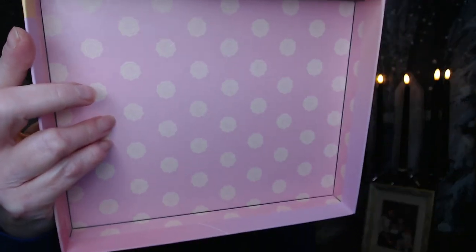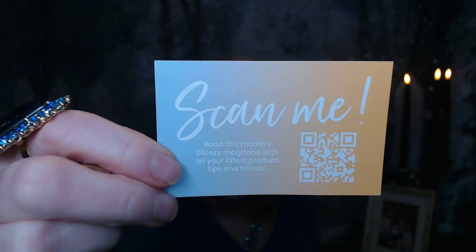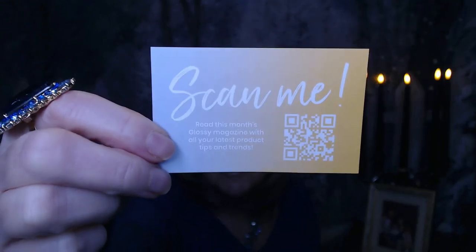Alrighty, so again, this is the box, New Horizons. The inside is going to be their standard logo, kind of like a crown, the English crown. Inside here, we've got some matching tissue paper. We've got a ribbon here, like you're getting yourself a nice little present. And the scan me code, the QR thing here, to read this month's glossy magazine with all your latest product tips in it. Again, the theme is New Horizons. We've got a pink tissue paper and a peachy orange ribbon here. So let's get this open and check out the box.